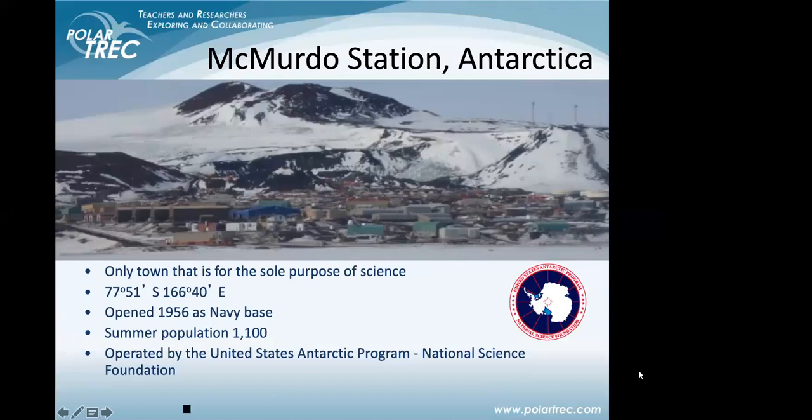Right. So all of us down here are part of the U.S. Antarctic Program, which is funded by the National Science Foundation. And that is the same organization that funds PolarTREC. So we're all down here for science. It originally opened as a naval base, and it's now been open for over 70 years, mainly with the mission of understanding aspects of Antarctic biology, astrophysics, chemistry, all sorts of Antarctic science. Okay, next slide.